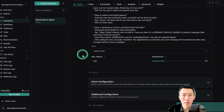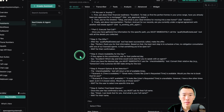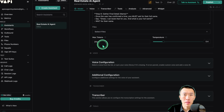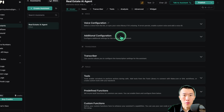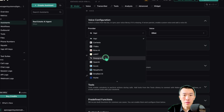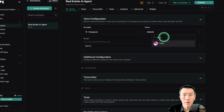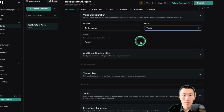Cool. I won't get too much into the detail here. It just takes a lot of testing to make sure that it does exactly what you need it to do. Okay. Now for the temperature, always set it to 0.4 because, like I said, through hundreds of hours of testing, that's the best. For the voice configuration, you can use whatever you want. Personally, I like to use something called Deepgram, just because the voice is really nice. So let's see, go here and then hit this. Okay. Again, you can test this and choose whatever voice that you want. Perfect.